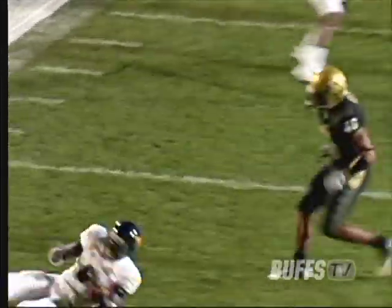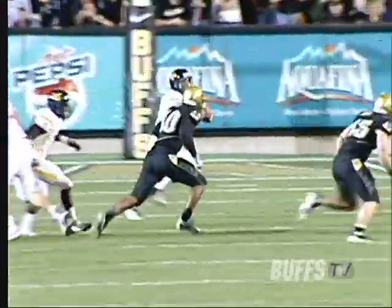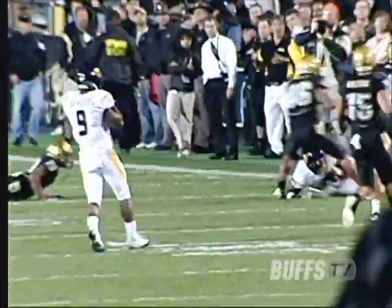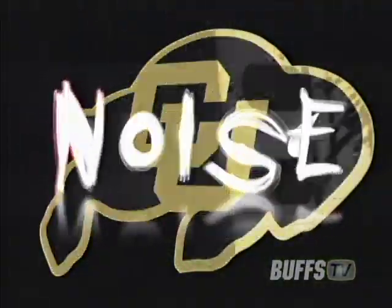Chappelle Brown's turned into a pretty good cornerback, isn't he? Boy, that was a big question mark with Terrence Wheatley heading to the NFL, second-round draft pick by New England. The thought was, well, who is going to step up and take that position? So far, Chappelle Brown has done a nice job for the Buffaloes. And Gardner McKay quietly gets it done on the other side. 1 of 5 in third down conversions for West Virginia.